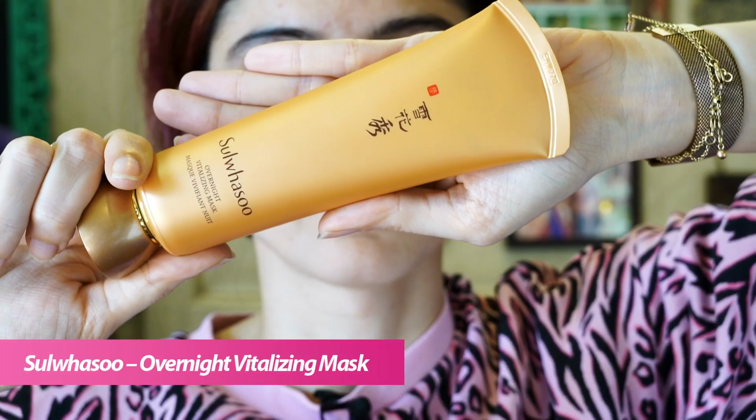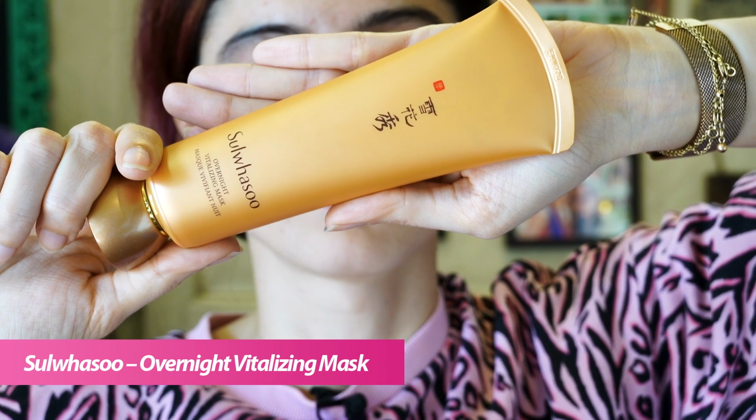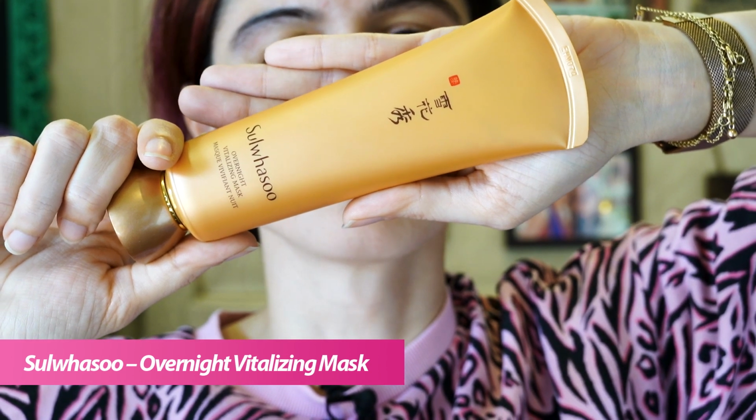Number 2 is this guy. This is the Sulwhasoo Overnight Vitalizing Mask. Now, you guys have seen me love the Sulwhasoo Clarifying Mask, the peel-off one, which is amazing. In the winter, however, you do like that extra hydration, and you want to lock everything in overnight. This is a very creamy, nice cream mask that you put on. It's not heavy at all.